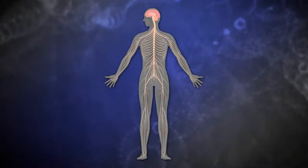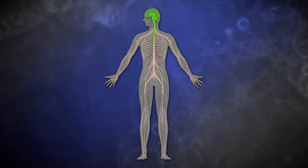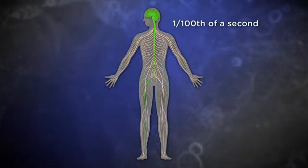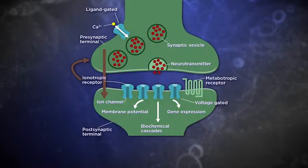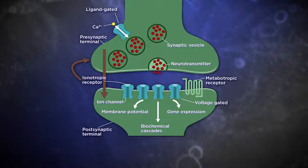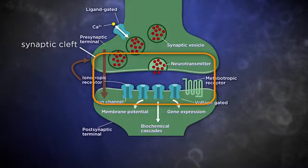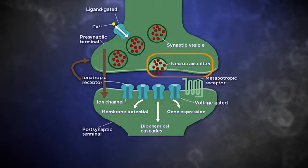Let's imagine wiggling your toe. At speeds of over 300 feet per second, an action potential from the cell body of motor neurons in your spinal cord to your toe would take 1/100th of a second to arrive at the axon terminal at the end of the neuron. At the axon terminal, the signal will be passed on to your muscles chemically across the synaptic cleft, the space between the neuron and the muscle cell. And that's where neurotransmitters, chemical signals made by the neuron, come into play.